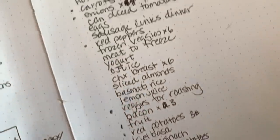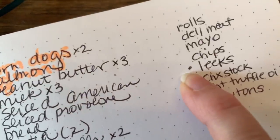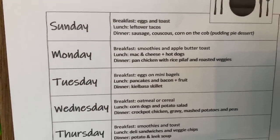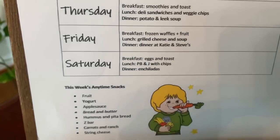So I've written in my journal the meal plan for the week. I've made a little dot next to anything I think I might be able to get from the farmer's market. And then I printed the meal plan for the week. I put it in our dining room on this little farmhouse stand.